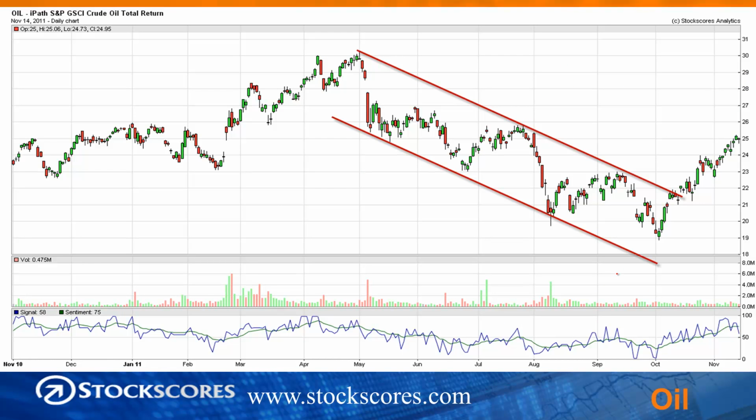All right, next up, chart of oil. Now, what I've highlighted on this chart is a downward sloping channel. You can see we have two parallel lines drawn across the tops and bottoms, and the market pretty much oscillated in between them. What happened in October is we broke to the upside out of that channel. That is a positive. That is an indication that this market wants to go higher.